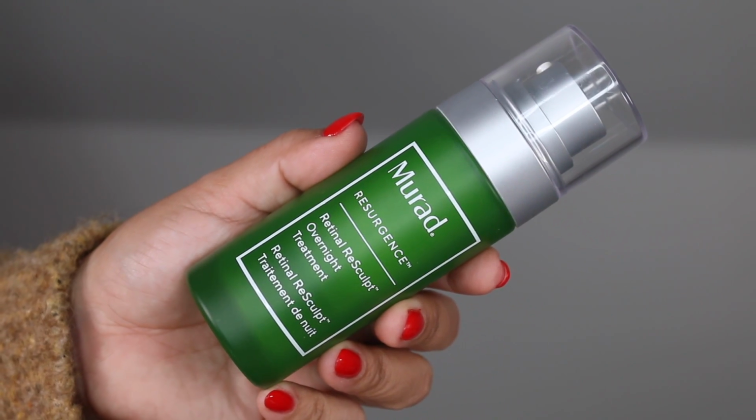I know that some of you all think that I do not need this, but I will mention this. This is the Murad Retinol Resculpt Overnight Treatment. This didn't necessarily have like an anti-acne effect on my skin, but I feel like it did kind of plump the skin overnight, if you will. I do want to revisit this, especially because I feel like I have the tiniest amount of jowling happening, so I want to delay, of course, as much as I can. So I will try to revisit this.